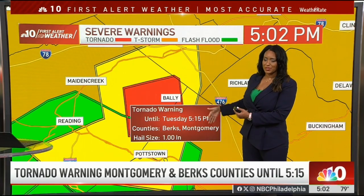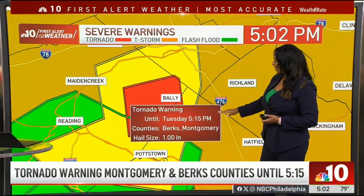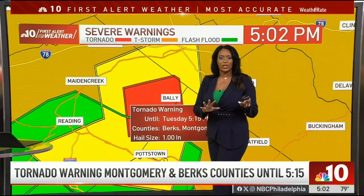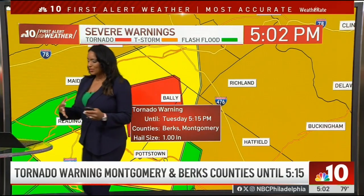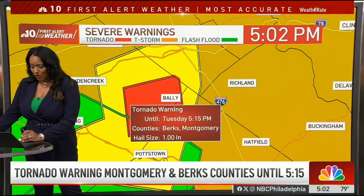So the National Weather Service has not yet canceled this early. So we're going to go with this until at least 5:15. If you live in that intersection between Berks and Montgomery, you are under this tornado warning. You want to enact some of your safety tips, which includes heading to the lowest level of your home. Hopefully you do have a basement.